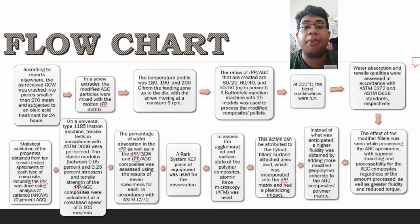So I will present the part which is the flowchart in this article. For the first step, GCW will be crushed into smaller, 270 mesh, and treated for 24 hours at a temperature of 180 to 200 degrees Celsius. In this state, water absorption will happen and tensile quality will ascend. This action can be attributed to the hybrid filler. In this method, a percentage of water will be added.